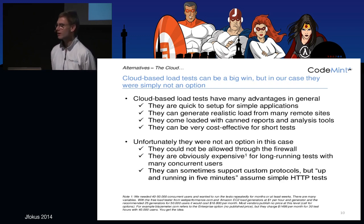So, how about the cloud? Well, the cloud is a great solution for some, not for us. You can set up a cloud test for a web application in minutes, and then you can run it, and it's normally very cheap as well. There are canned reports you can use to analyze the results. But there are some drawbacks. The main showstopper for us was that we could not allow the cloud tests in through our firewall. That would have taken a very long time to get permissions for. Also, if you want to run a load test with this kind of concurrency for several weeks, it is quite expensive. Using Amazon's services, we would have ended up at about $16,000 for 1 month, which is a lot. And also, while it's very quick to get up and running with HTTP tests, if you want to test a custom protocol, you still have to write code for it and deploy it to the cloud service and so on.